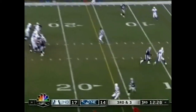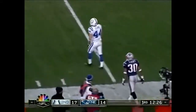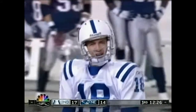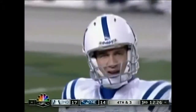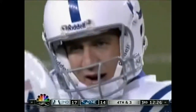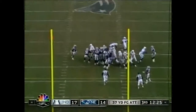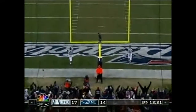3rd and 3. Sayal blitzes, but he gets picked up, and the pass is incomplete. Intended for Dallas Clark. Covered on the play by Chad Scott. So the blitz was on. Manning got rid of it, and at least New England is able to limit them to a field goal attempt, and the booing is for Vinatieri. Thus far this season, this is a 37-yard attempt, and that kick is no good.